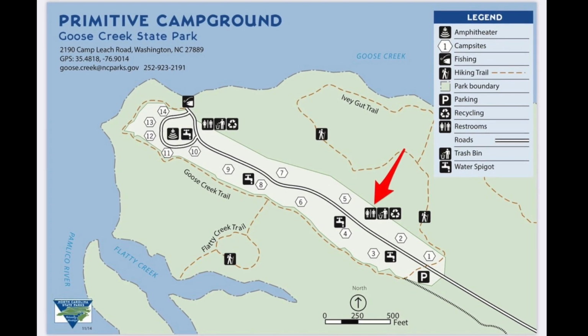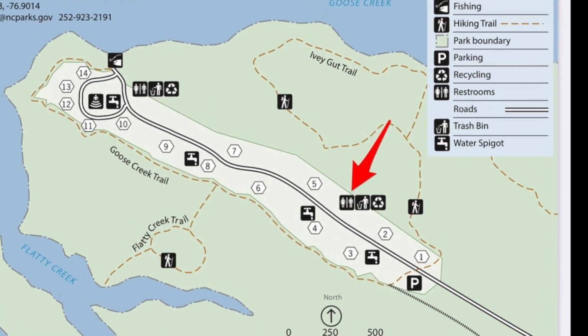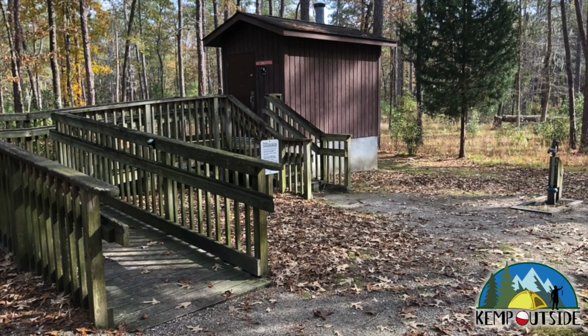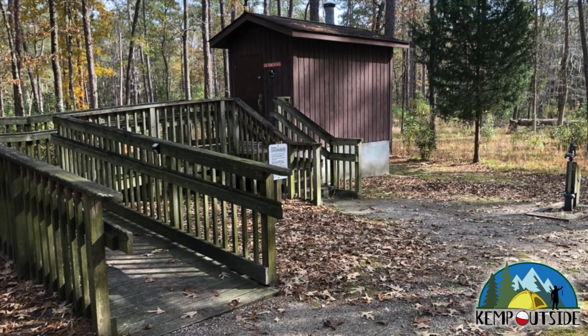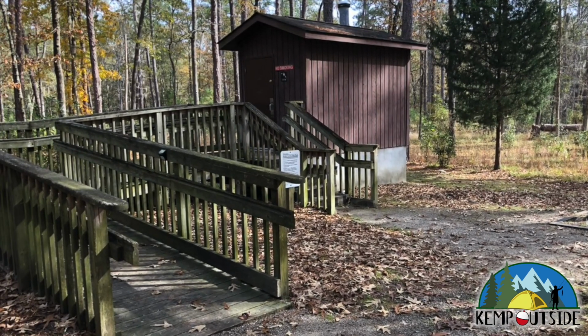The second facility is towards the beginning of the campground. And it is elevated as well, but it does have a handicap accessible ramp, which is nice. Again, no running water in the restroom itself. There's a water spigot just outside. I didn't take a picture of the inside of this one. It looks just like the other one.